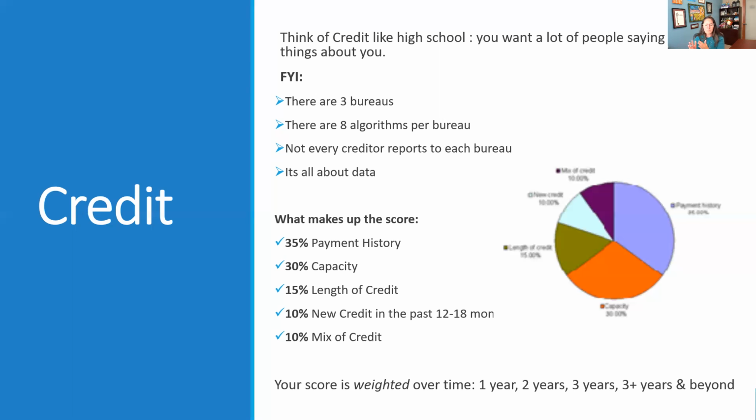The next one, 10% of this is new credit in the past 12 months. That is a very, very sneaky way of saying inquiries. So when you say I don't want to run my credit because I don't want an inquiry, if you're paying things on time, you're not overcharging your accounts, and you've had credit for more than 4 years and you have an inquiry, dude, you should be fine. If not, we have other problems, okay? So an inquiry is really only 10%.